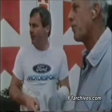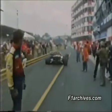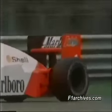I hope. As timed practice starts, favourites for pole position are the Honda-powered Williams. World champion Prost in the Porsche-powered McLaren. Both the Williams cars look for a clear run, followed by the Renault-powered Ligier.